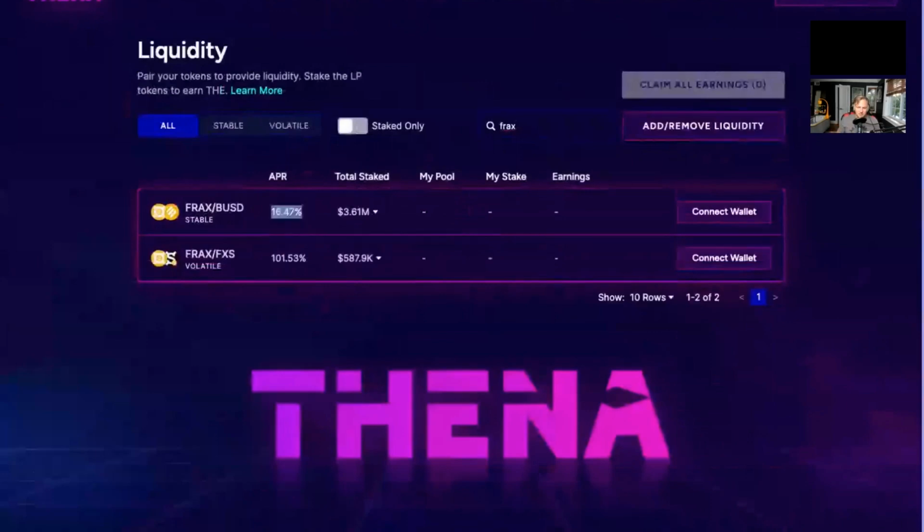And then additionally, if you want to go Frax shares, the yield's 101%. And that's with significant size as well. I mean, that's $500,000 in total staked on the Frax shares, and then $3.6 million in the Frax BUSD. Good TVL. Really nice.